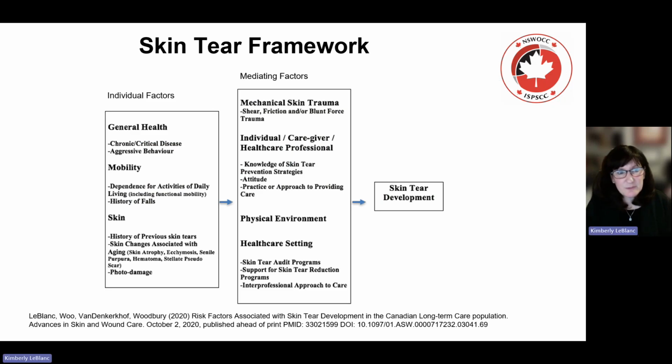So some of the things that we've determined is that we look at the individual factors that can contribute to skin tears, such as chronic or critical disease, aggressive behavior, dependence on others for activities of daily living, history of falls, history of a previous skin tear, skin changes associated with aging, and photo damage. But not all of these individuals will go on to develop a skin tear. It's these mediating factors here in the middle that really play the biggest role. And of those is mechanical skin damage and skin trauma. And this is where medical adhesive related skin injury comes in. If we're not removing or applying adhesives properly, this is where if we have someone with some of these individual factors, they'll go on to develop a skin tear.